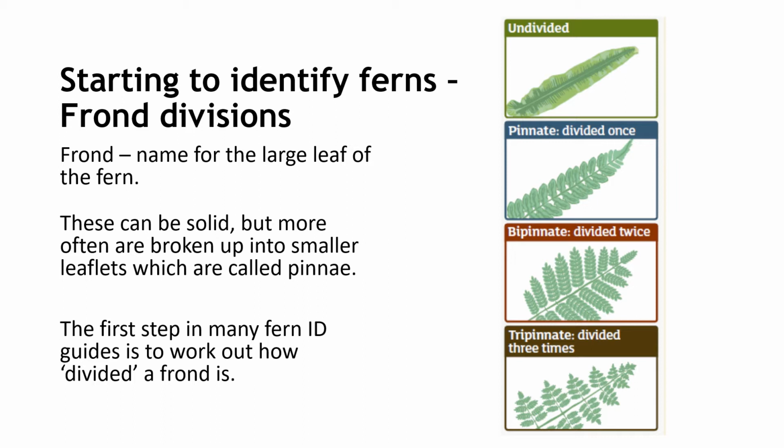When we're starting to identify a fern, the first thing to do is to take a closer look at the frond, being the large leafy part of the fern. Some of these fronds may be solid, and others may be broken up into smaller segments to a lesser or greater degree. And it's how divided up that frond is that can help you begin the process of identification.